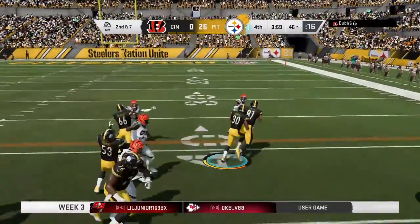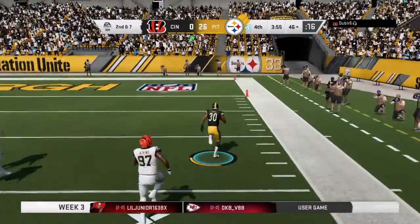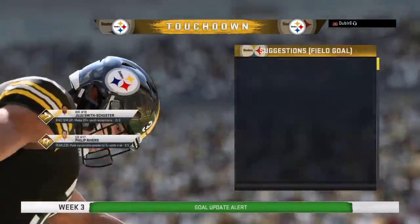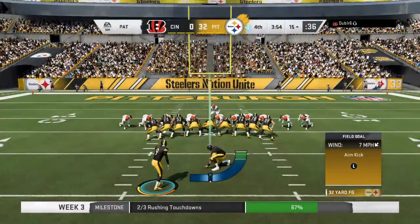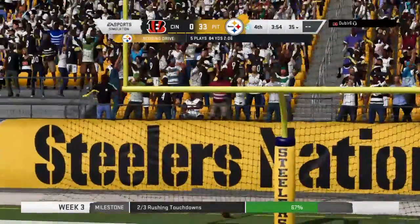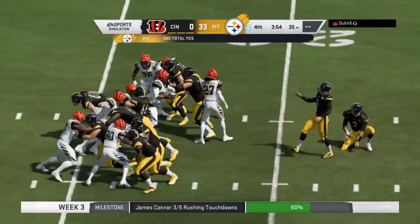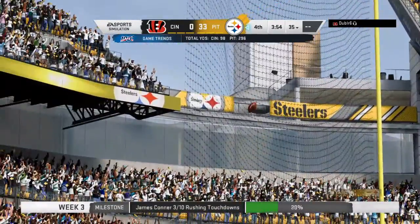Again, a run with Connor. And some space here. There he goes, right side. And into the end zone. Touchdown, Pittsburgh. James Conner, his 2nd touchdown of the game, his 3rd on the year. As his guys continue to put this one out of reach. Extra point put through by Boswell. And the lead will swell by 1 more.